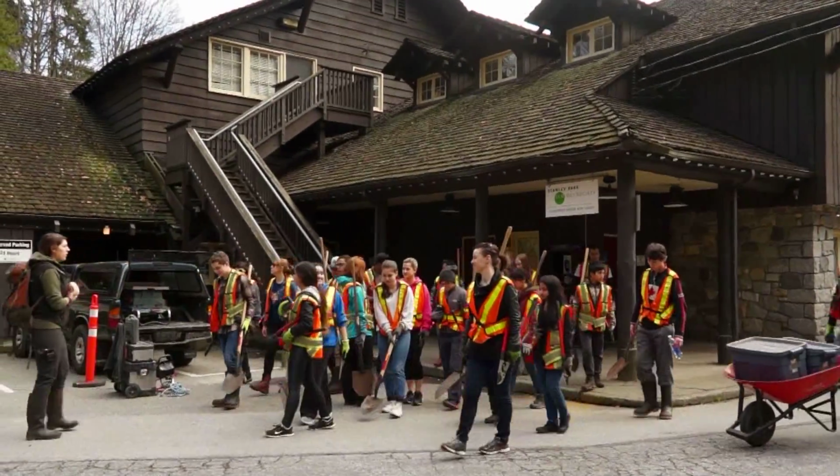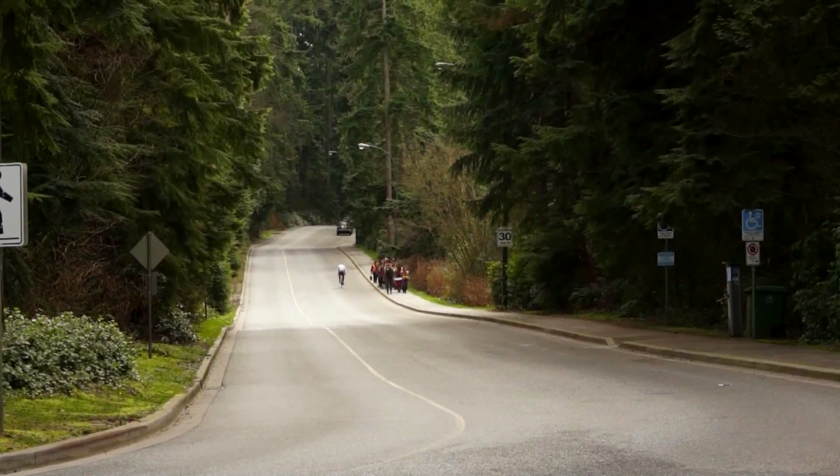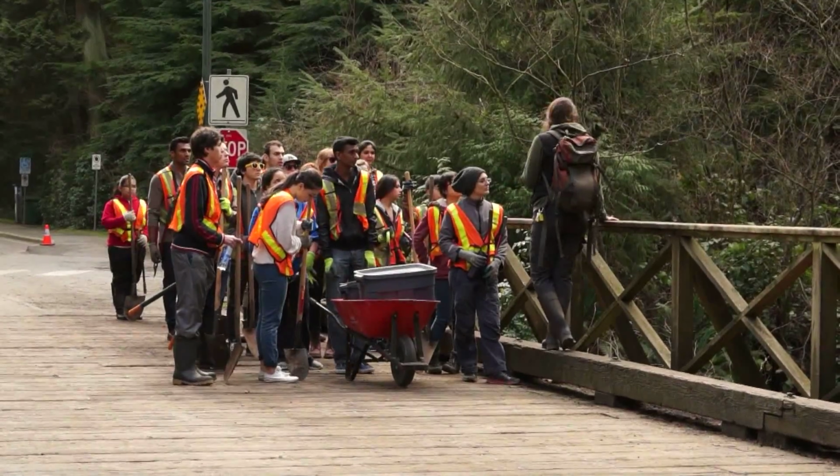That's kind of exciting because it means that we're not just going on interpretive walks. We actually get to touch these things. We actually get to change the face of the park and hopefully improve it in the long run.